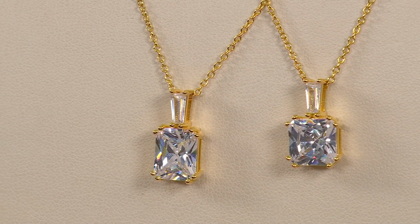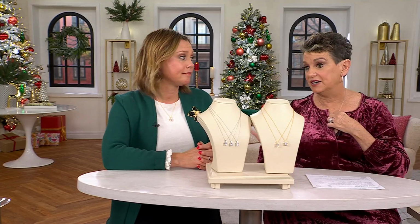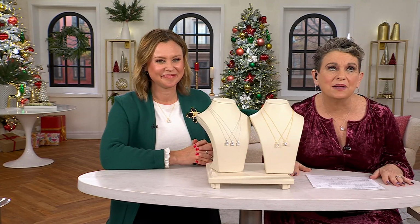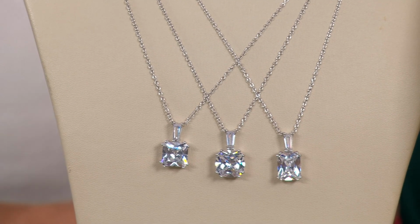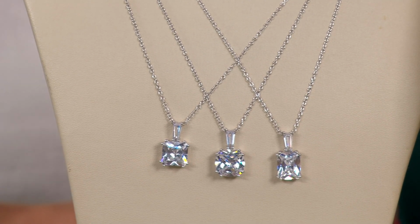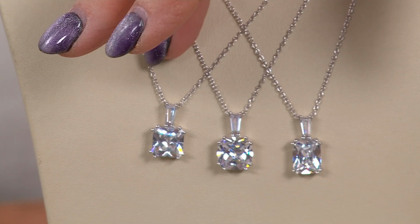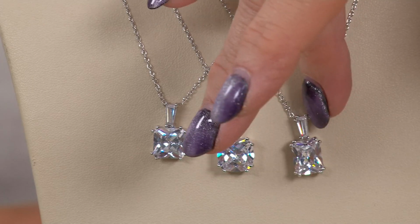But if you're sad that the cushion cut sold out in the yellow gold and you had your heart set on it, get the princess. They're very close. As you can see over here, I love this in the white metal. I know that is my favorite, but gosh, that's absolutely gorgeous. And there you see all three choices, and the cushion is in the middle. There's only 60 left there, and then the cushion will be gone forever. And there's your princess, and then there's your radiant.